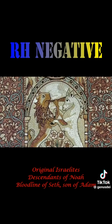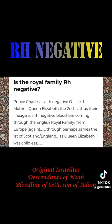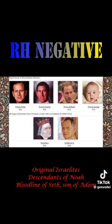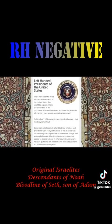Then you have this extremely rare blood type that comes with tons of extra conscious abilities and extremely rare phenotypes, high IQ, and every single royal family on earth carries this blood type. Not to mention, tons of them are left-handed. All royal families are rhesus negative blooded and R1b haplogroup. All presidents descend from Scottish and English royalty. 5 out of the last 7 were left-handed.